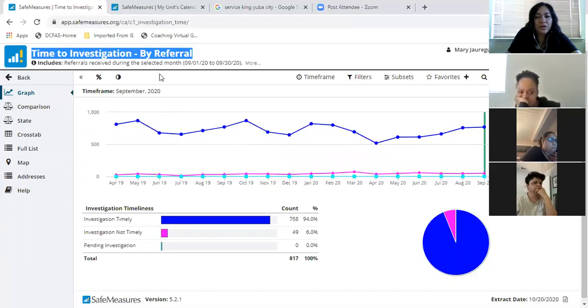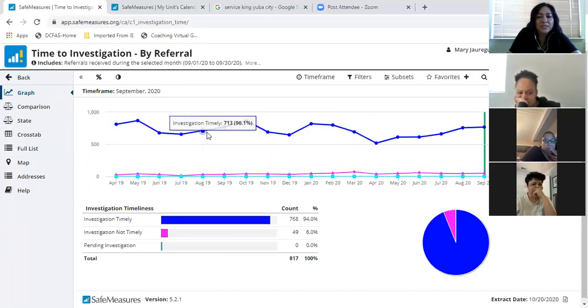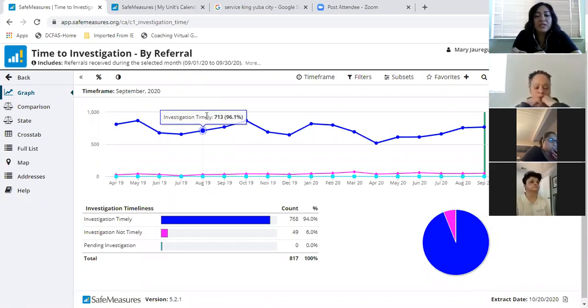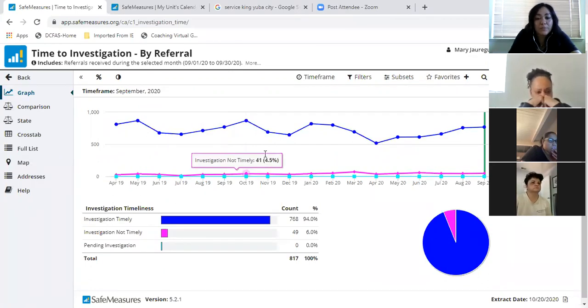So then under that, you see the graph, right, with all the beautiful, colorful lines. But you also notice that it's saying time frame. Well, do you all notice that it says September 2020? It's not showing the current month. And the reason why it's not showing the current month is because the information in Safe Measures will always revert to the last full month of information, okay? Since we're still in October and October hasn't ended, we still don't have the full month of information for October. So the last full month of information available is September, right?